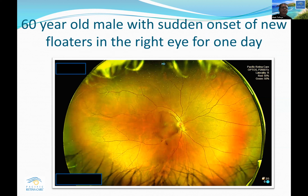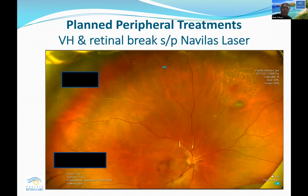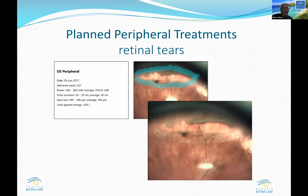So this is another example, a 60-year-old male with sudden onset of new floaters in the right eye for 1 day. This patient had a vitreous hemorrhage. When I first made my transition to this laser, I was worried about treating peripheral lesions. But it has actually been easier than when I did indirect laser on patients. So you can see the vitreous hemorrhage present and the retinal break superiorly. I applied the laser, and the vitreous hemorrhage is resolved, and the retinal break is sealed. I also did a larger tear here superiorly, and with the treatment plan, you mark it out, and I was able to do it fairly quickly.